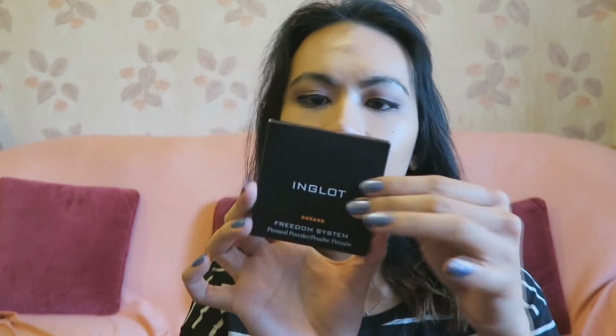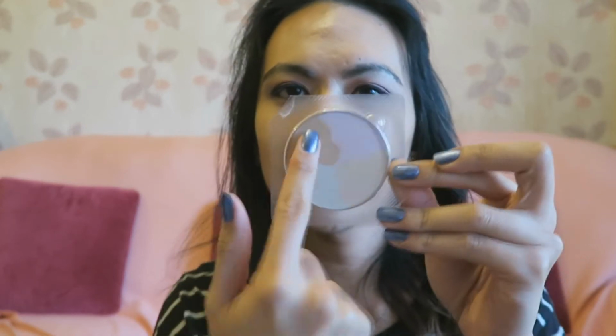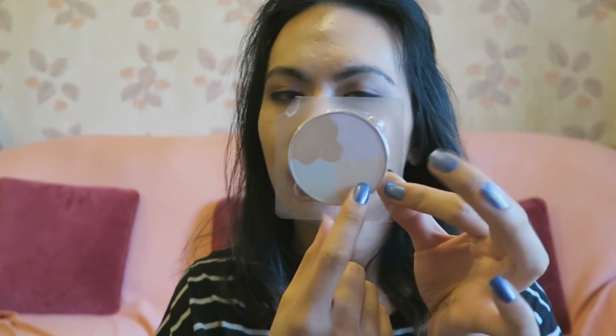Then the next one that I got was one of the Inglot Freedom System pressed powders in the shade 22, and this one has different colors here. You've got your bronzy color, your pink or lavender, a yellow toned color here, and then a green to basically color correct your face. You can mix it all together, or you can use each one. I got that because I like color correcting these days. Isn't that a huge trend coming out?